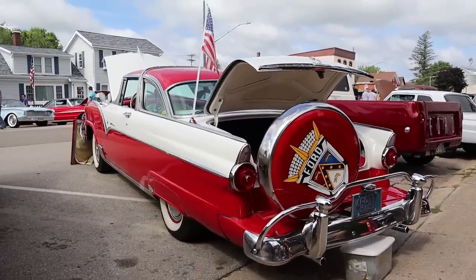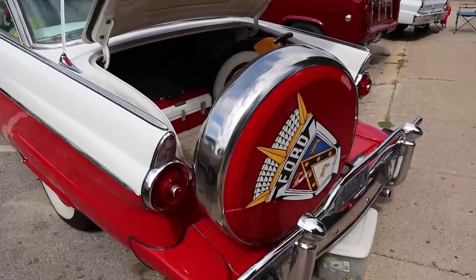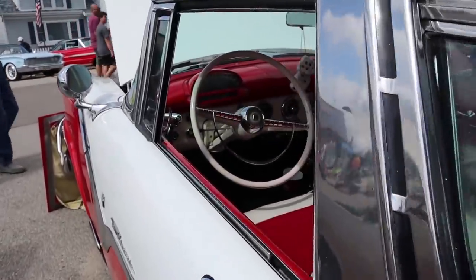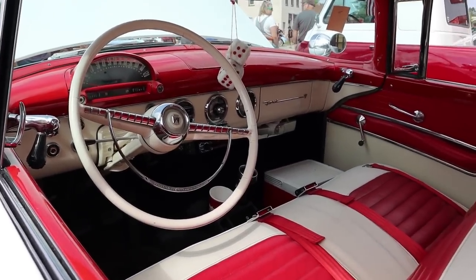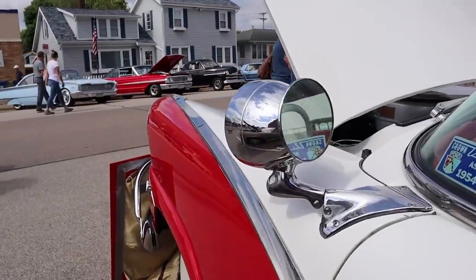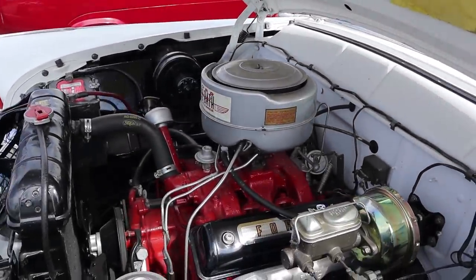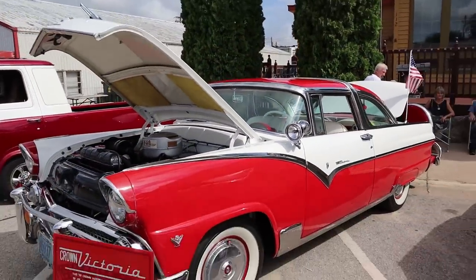Look at that. All right. Look at that. Everything's all painted the same. I might have seen this one at Back to the 50s. The owner I was talking to said he had it there. I remember seeing some of these, and filming some of them too, but it's hard to tell which one without going back and looking at them. I was telling him my dad had one of these when he was in high school, I think, or just out of high school. So I have a special place in my heart for these Ford Victorias as well.